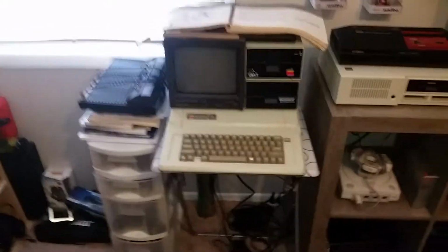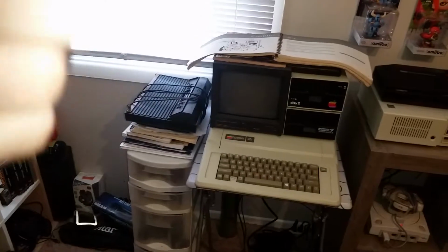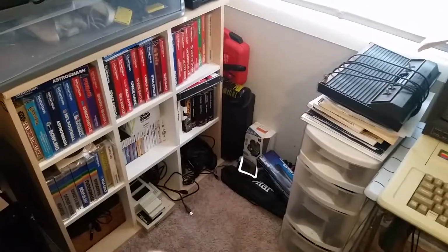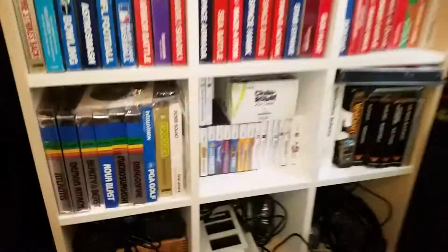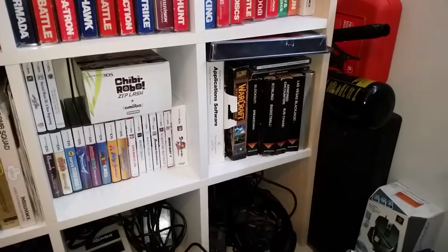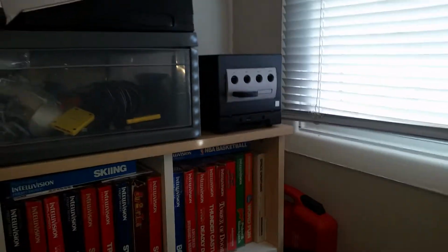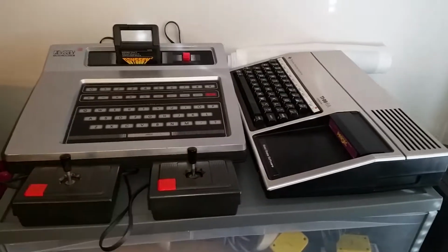Coming on over, I got an Apple II here with a little PVM set up to play it. I've been trying to learn BASIC, so I got an old BASIC book there. Then this is just a bunch of random systems and stuff. Mattel Aquarius, some Atari stuff, Intellivision games, my Nintendo DS and 3DS games. Over here I got Odyssey 2 games as well as some PC games. And then coming on up, I got me an additional GameCube because of the GameCube GBA player. And then an Odyssey 2 and a TI-99 home computer.